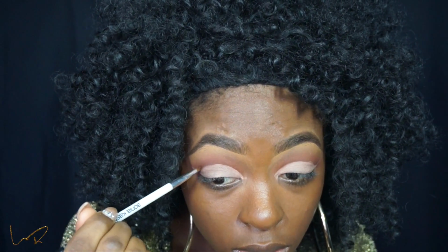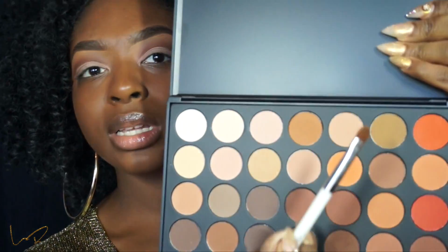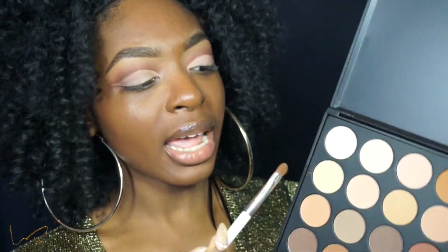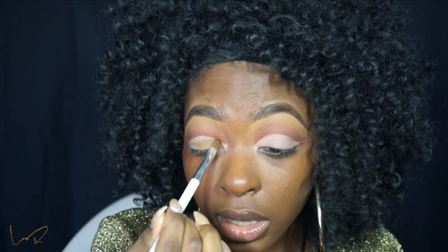To define my crease a little bit more, I'm just gonna take that brown shade on a pencil brush to clean up the line. On the lid, I'm first gonna use this mustard brown shade, and then I think I'm gonna lighten it with this tan shade right here. I think I just wanna use the mustard. It's really pretty. It reminds me of the discontinued Bobbi Brown eyeshadow in Camel. I'm just gonna pack this on the lid.